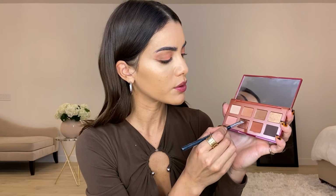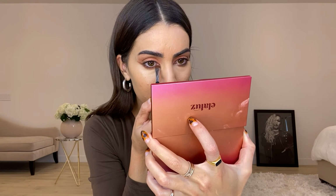And now I'm gonna take this beautiful shimmery shadow, which is gorgeous. And I'm gonna apply it right here under my eye, on the inner corner. I'm gonna take, and now I'm elaborating it to more nighttime, okay? I'm gonna take one size black eye pencil and apply on my waterline.